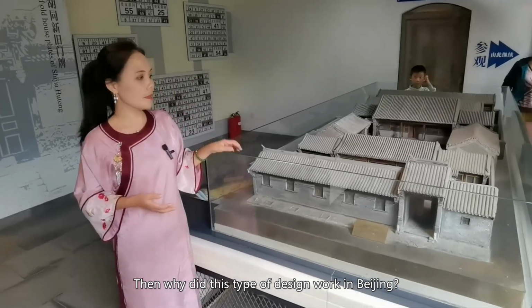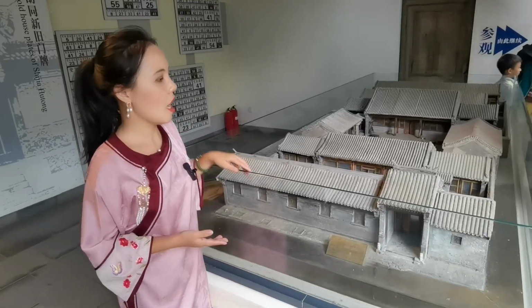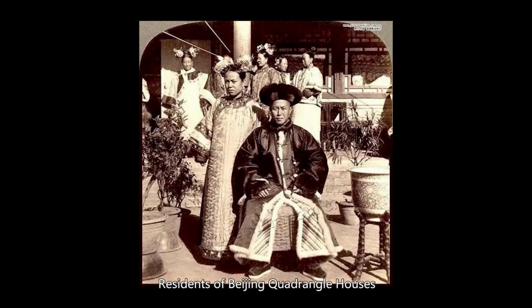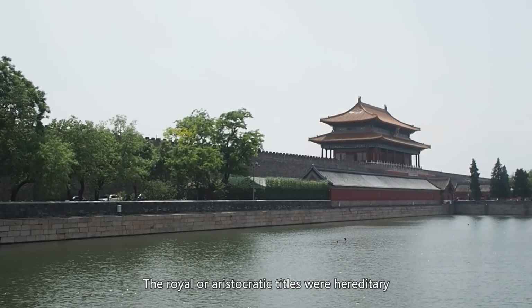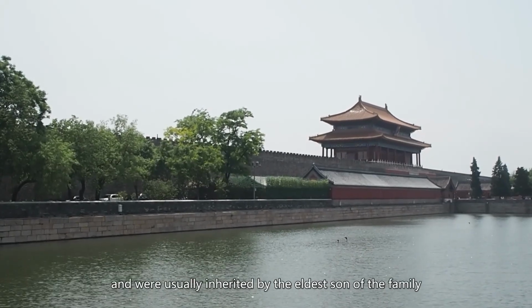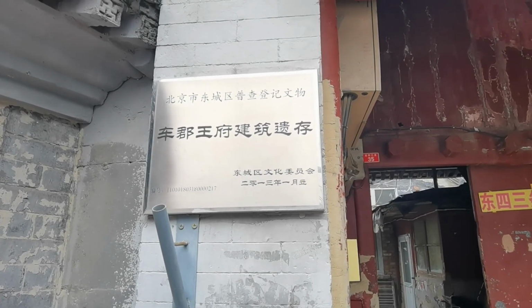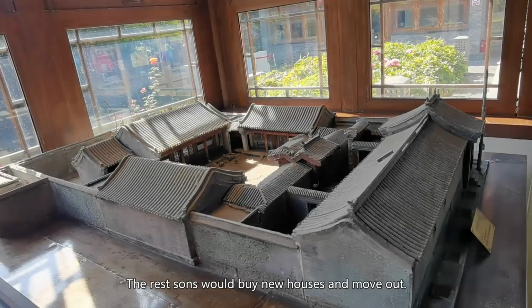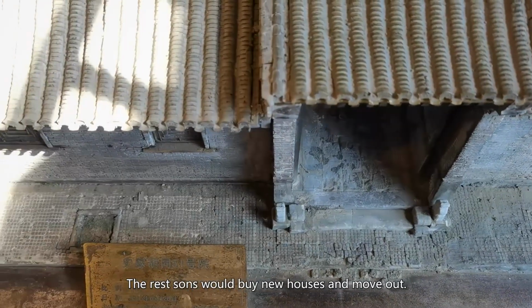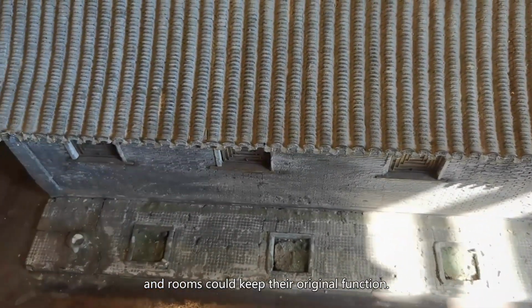Then why did this type of design work in Beijing? That was a question I asked myself, and I came up with an answer. Residents of Beijing Quadrangle houses were royal clansmen or aristocrats, since Beijing was the capital during both Ming and Qing dynasties. The royal or aristocratic titles were hereditary and were usually inherited by the eldest son of the family, just like the title of emperor. In each family, one son would inherit the title as well as the house. The rest of the sons would buy new houses and move out. So there's always one family living in a quadrangle house, and the rooms could keep their original function.